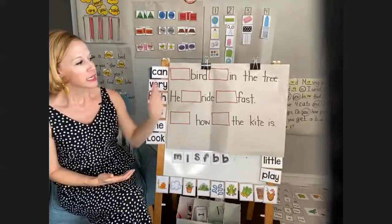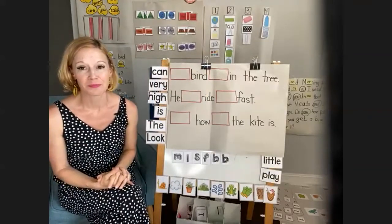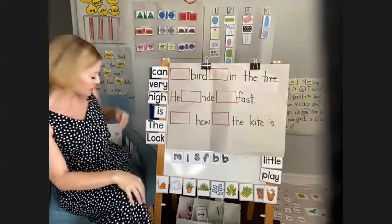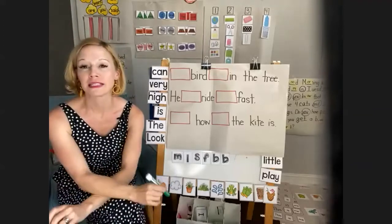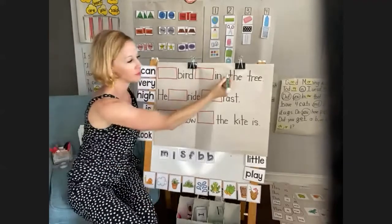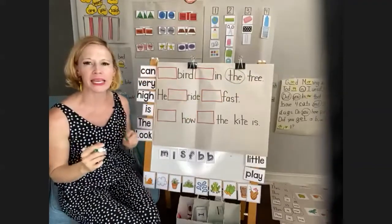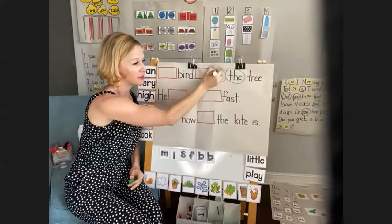First of all, can you see in your first sentence any trickster words? If you see any trickster words in that first sentence, circle them. For example, do you see the word T-H-E says the? If you see it, circle it. So I see it here. What about the word in? That's a trickster word. We haven't practiced that one. You guys want to circle that one?